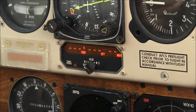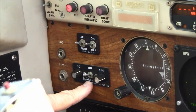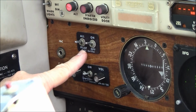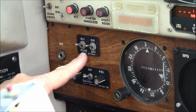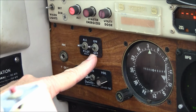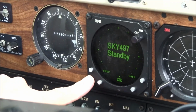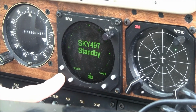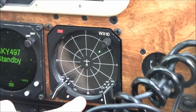hold. Below this we have your intercom system, and this is a Sigtronics SPA 400 intercom system, and you have a switch to have all occupants on the music, or you can turn everybody off except for the pilot. The airplane is equipped with active traffic. This has the Skywatch 497 active traffic that shows up right here and also on your Garmin 430. And then we have a WX10 storm scope.